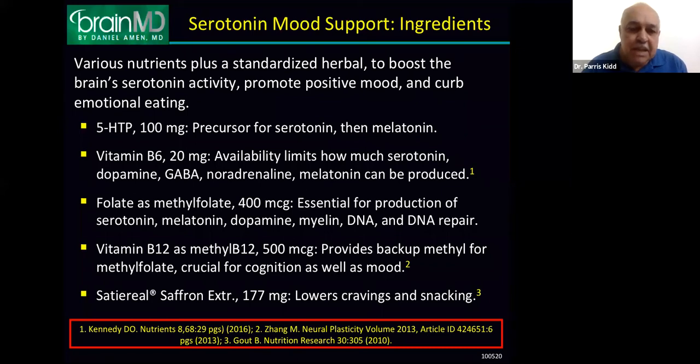And then vitamin B6, which is essential for that transformation from 5-HTP to serotonin. And the availability of B6 limits how much serotonin can be produced, as well as the production of other transmitters that are tied in with serotonin, such as dopamine, GABA, noradrenaline, and even the hormone melatonin. So someone who may not have sufficient B6 could actually have a lot of potential difficulties.